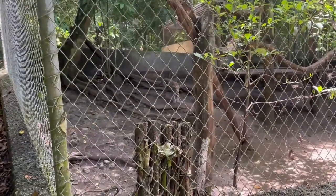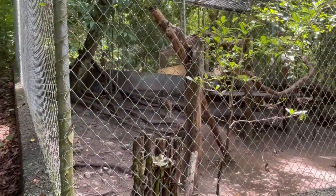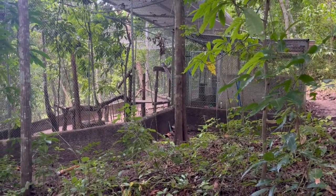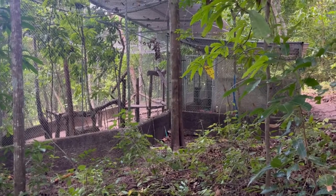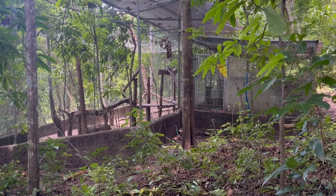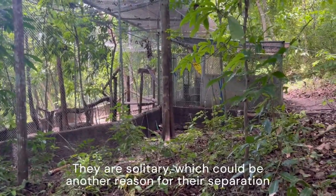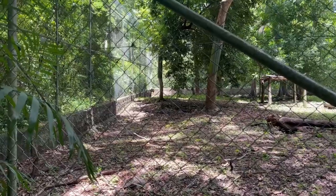Alright, here's the ocelot. Such a cutie. Oh, it's hot though. Good thing it has a lot of shade. You might not be able to hear it, but they were talking. Not sure what different carnivore sounds mean, but it's cool to hear vocalizations. There might be some aggression between them, which is why they're kept separate. I don't know if they're solitary species. I'll put it in a text box on the screen and let you guys know. It's the jaguar.